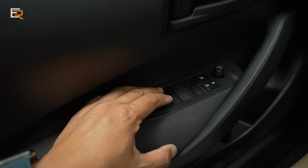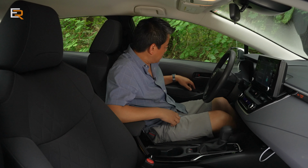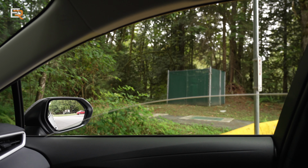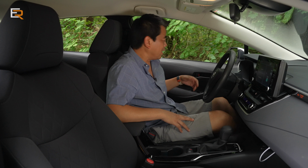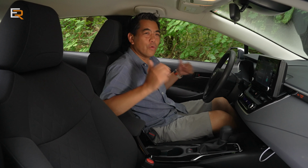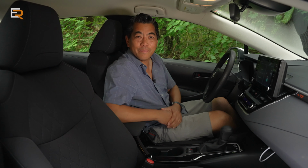Sometimes it's the small things that impress me, and in this case, it's 4 things that impress me. You have auto up-down for all 4 windows. That's a big bonus. Nowadays, I don't know why, a lot of manufacturers only have just the driver's side, or maybe the driver and the passenger, but the rear windows aren't. It's just so nice, and just pull them up. Also, those rear windows actually go all the way down, so it's nice and even, not like some that go halfway. Let's have a look in the back.